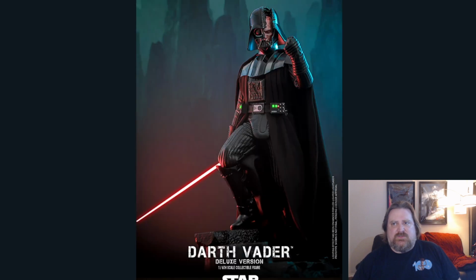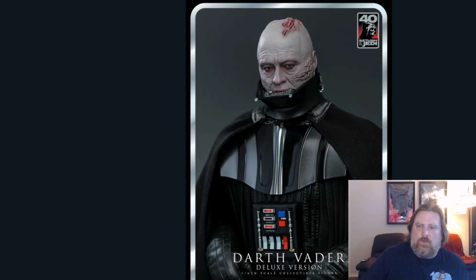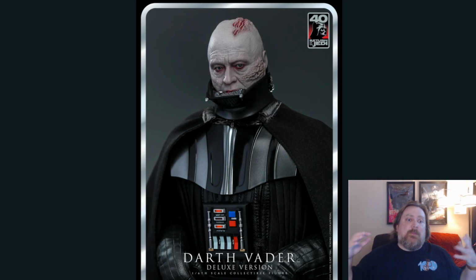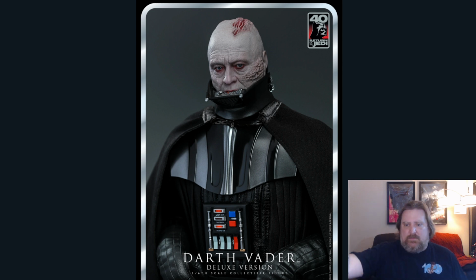I think both versions of this character are badass and phenomenal and iconic. I personally love this look. Obviously, this is how you'd want to display it, but for me, it's all about Return of the Jedi. This is the one I want more if I had to pick between the two. I'm probably only going to get one, but I had to shout out the other version of that Darth Vader simply because it is such a beautiful figure, and I know it's going to be great for people that want that one over this one.